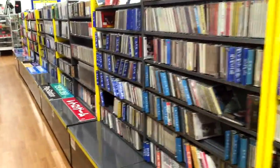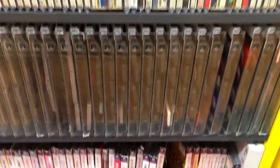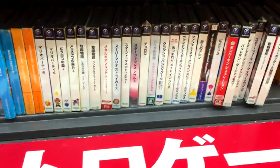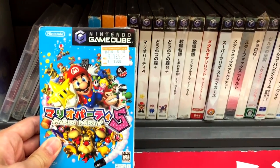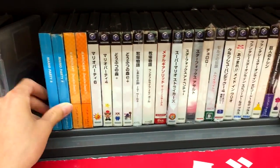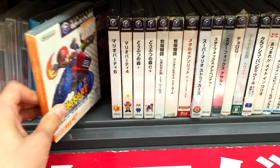They have quite an extensive GameCube section, which I thought was very cool because I want to get the GameCube, because the games are still cheap. No one's really collecting for the GameCube yet. You can still get Mario Party 5 for like $12. Oh, Double Dash. How much is Double Dash going for? $20. Nothing at all.